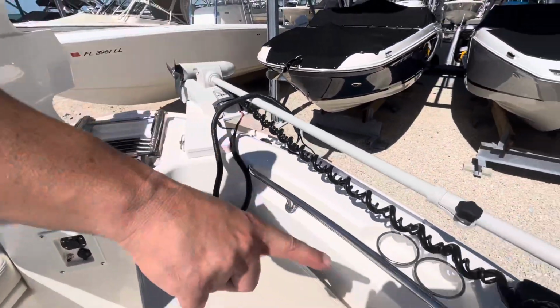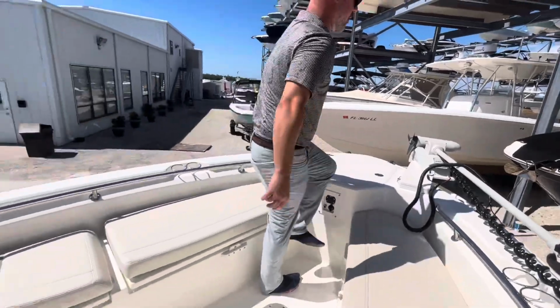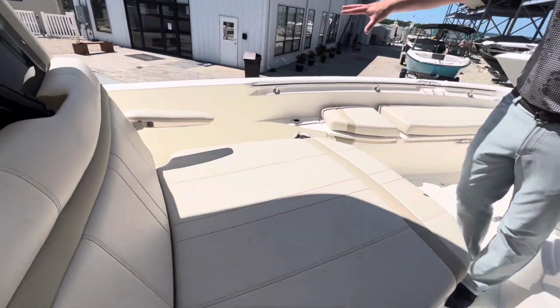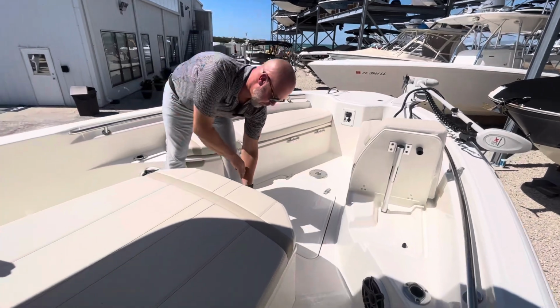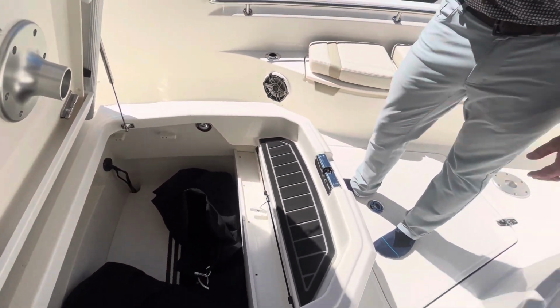This particular boat features a Motor Guide already installed for your trolling motor, fishing needs. Huge space here. Huge lounge area for sitting, and also down below, very valuable storage. Tabletop as well.